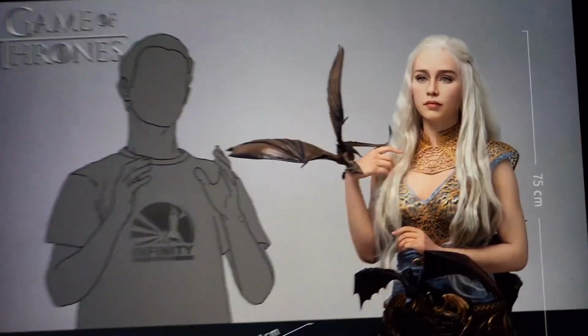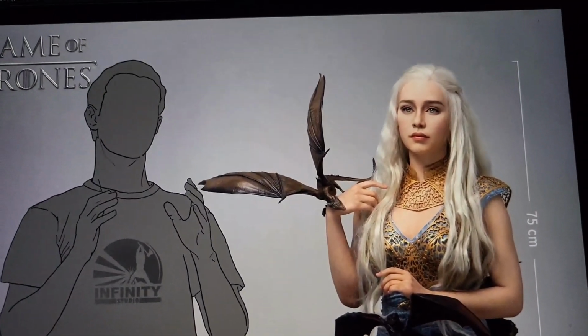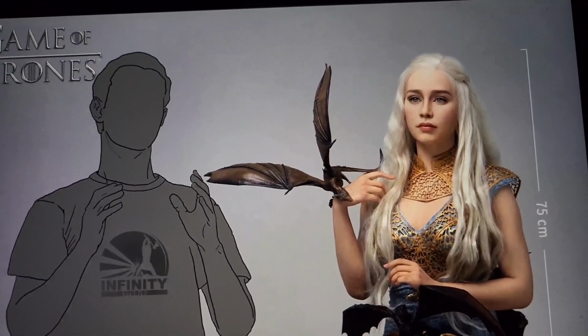But then there also is this costume. Now, this is from Season 2 of Game of Thrones. They obviously wanted to do a younger season version of Khaleesi because they wanted to do baby dragons, and I do like this costume.